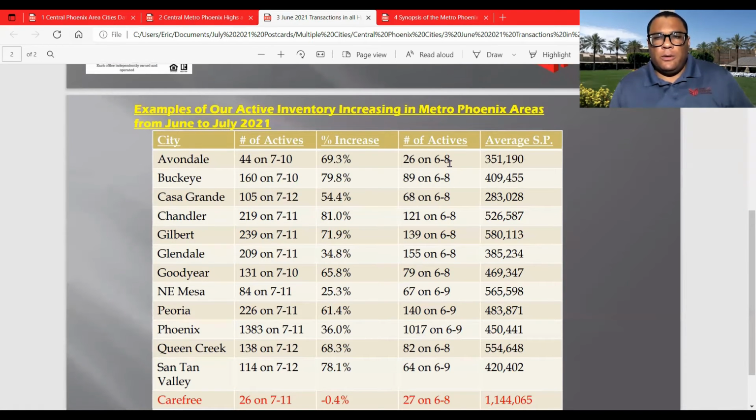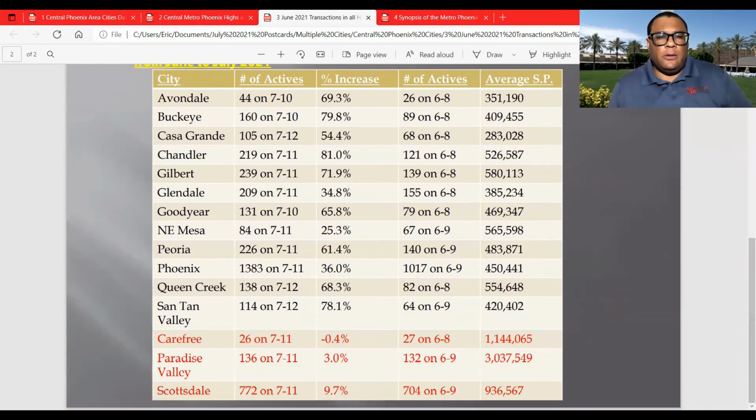Now we're going to go into a new part that I've incorporated. You can tell in these luxury areas like Scottsdale, the inventory only went up 9.7%, 704 on June 9th, and 772 on July 11th. Paradise Valley only went up by 4.